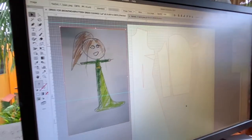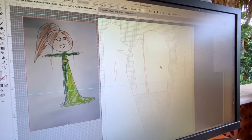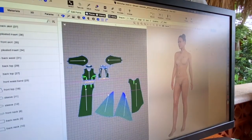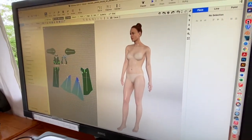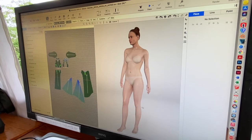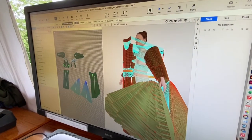First, I have to make a two-dimensional pattern, a 2D pattern, and then once I have that, I can transfer that into Browzwear. I make the actual pattern. I work in the program. This is the form that I use. Her name's Olivia. She's an avatar. I can put everything on her.